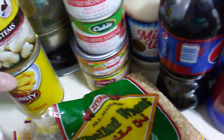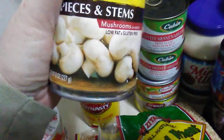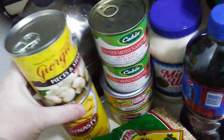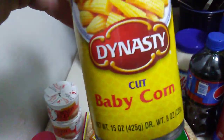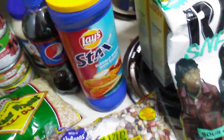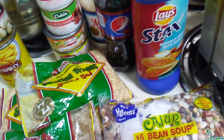Then over here, I got another can of mushrooms. And then I saw one can of this cut baby corn. And then of course I got me a bottle of cherry Pepsi. I had a few drinks of that while waiting for a bus, and then I'll just finish that off.